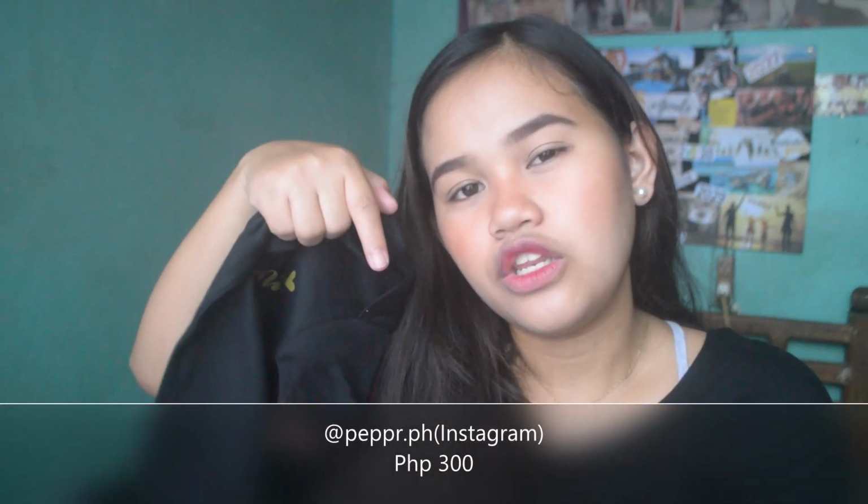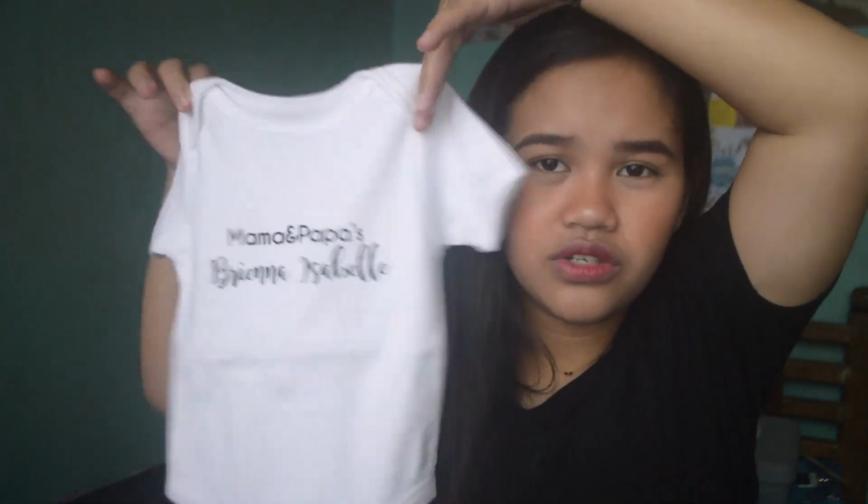It says baby Brina, and 0 to 3 months. I will just put on the screen yung shop nila at yung shop ni Shopee na napagkunan ko ng dalawang onesies niya. And if ever gusto nyo order, it's 300 pesos each nito. Black and white, and it says Mama and Papa's Rina Isabel, because that's her name. So yun na yun para sa onesies.